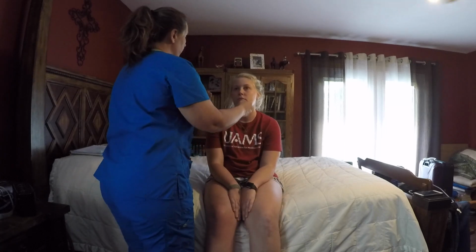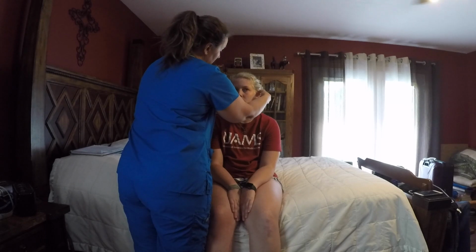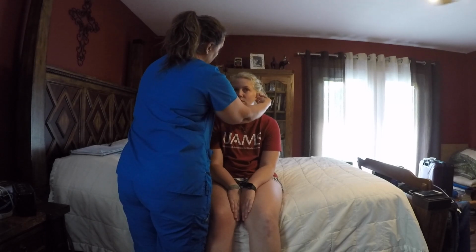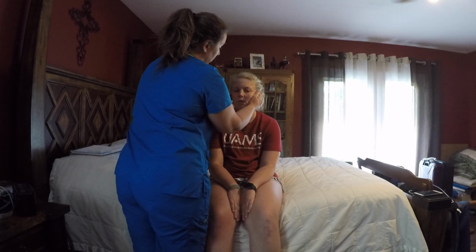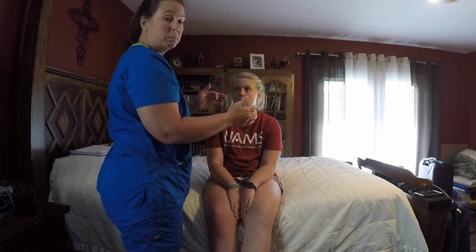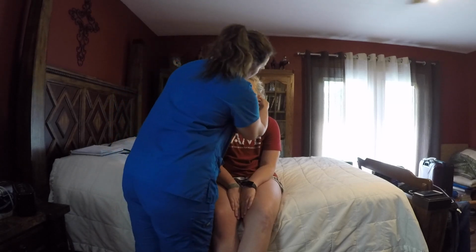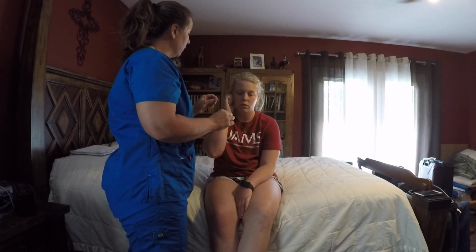So, Dixie, your ears. Any tenderness when I do this? No. Okay. Any tenderness here? No. Okay. So Dixie's ears are bilaterally symmetrical. There's no lesions or discharge noted. She has an ear piercing at each one of her lower lobes, just one, and no tenderness noted through the auricle, tragus, or mandibular process.